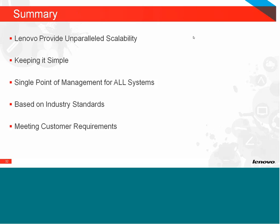But the one thing I want to point out is we provide unparalleled scalability in our solution. And one of the things that we're noted for is keeping this very, very simple, providing a single point of management for all systems across the entire landscape, whether it be a scale-out configuration or a scale-up configuration. Everything we do is based on industry standards. And when I say that, I'm referring to a standard Intel roadmap that is required. And we're trying to most efficiently address customer requirements.